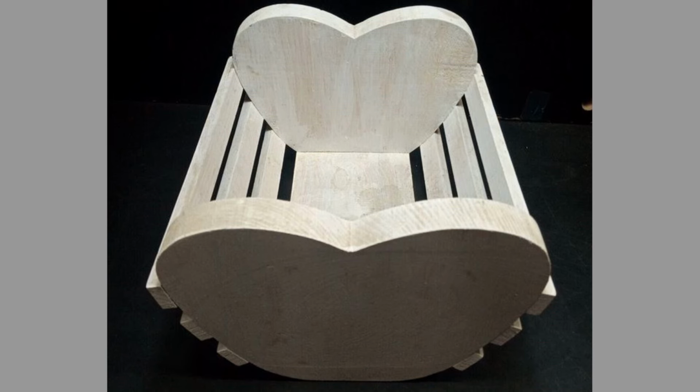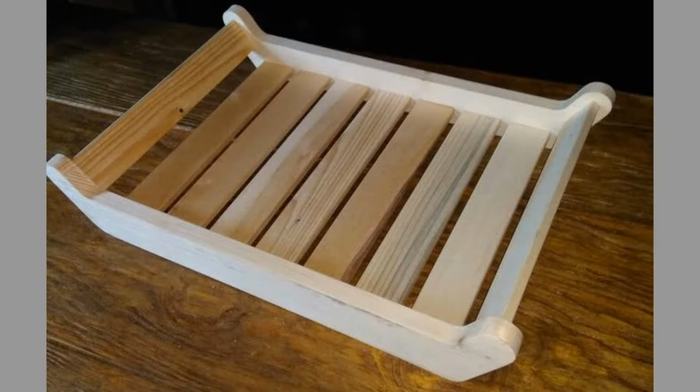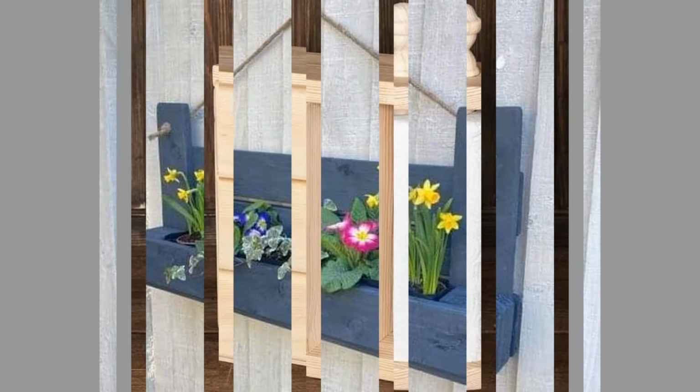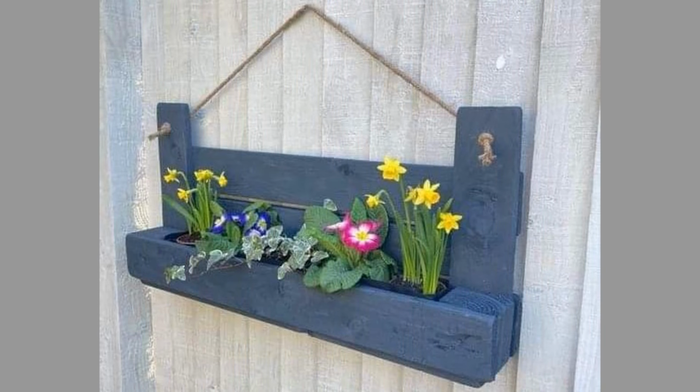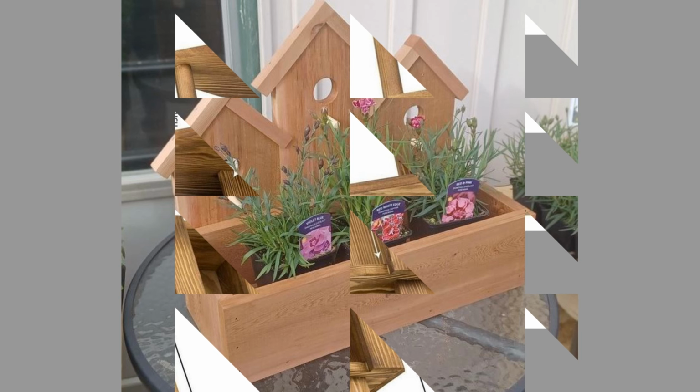Another crucial aspect of making money through woodworking is developing a unique selling proposition, USP. In a competitive market, standing out from the crowd is vital. This could involve offering custom designs, using high-quality materials, or incorporating sustainable practices into your projects. For example, creating personalized items that feature customers' names or special dates can add sentimental value and differentiate your products from mass-produced alternatives. A strong USP can not only attract customers, but also foster brand loyalty and repeat business.